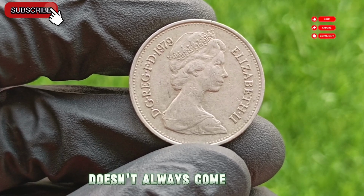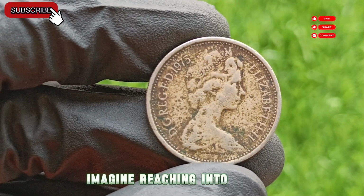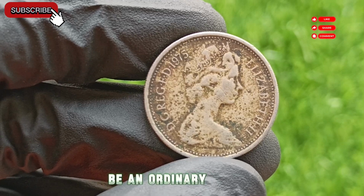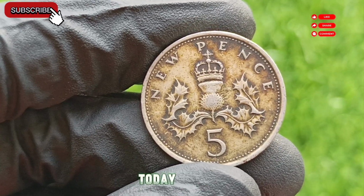Treasure, after all, doesn't always come in gold bars. Sometimes it jingles quietly in the palm of your hand. Imagine reaching into an old jar of coins tucked away in your attic and pulling out what appears to be an ordinary 1975 5 new pence coin.